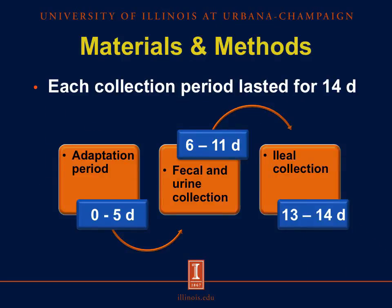Each period lasted 14 days. The first 5 days were considered the adaptation period. The next 5 days were considered the collection of fecal and urine samples, and the last 2 days were used to collect ileal samples.